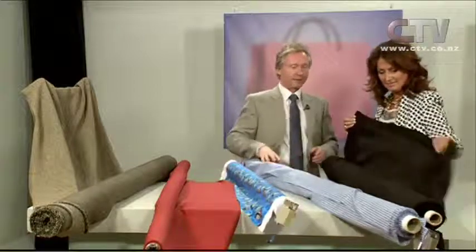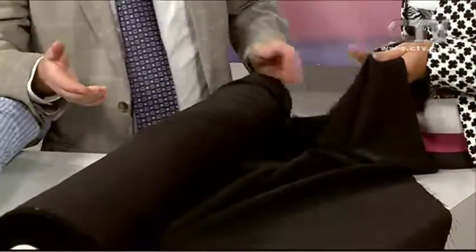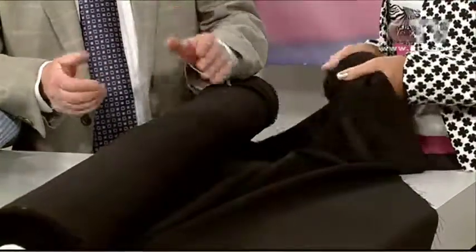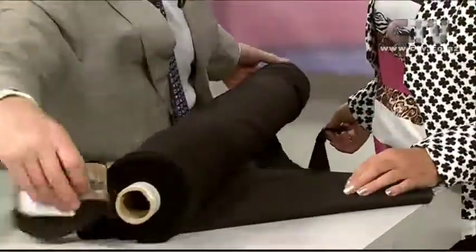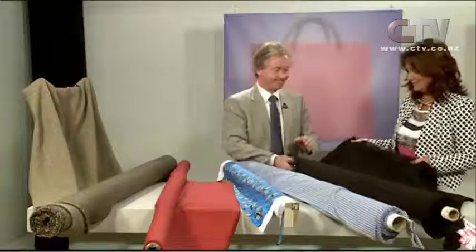So this one here is called Black Mac, and it is the most beautiful quality mid-weight for skirts and trousers and jackets, dresses. It's almost a do-anything fabric. It's beautiful. Has a little bit of give in it. It's polyester, viscose and spandex, so it's a blend of everything. Oh, gorgeous. And it's on special, I think I put it down to $14.95. Yeah, it was $24.95 down to $14.95 a metre. Wow. So it's an absolute steal. Absolutely it is. What a beautiful fabric.